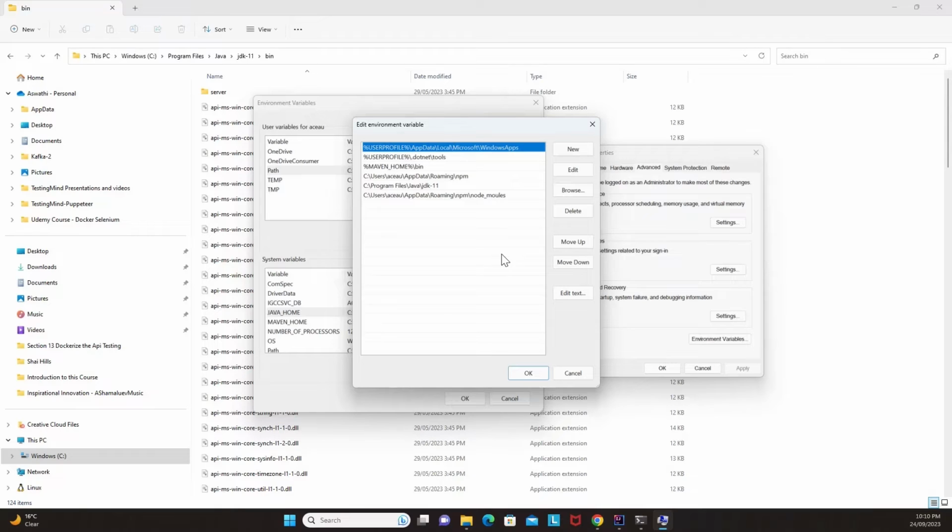So the system variable is done, and the environment variable is also done. Please note that if you are running Java for the first time on your machine, this will not have been set up, and that's the reason I'm giving this instruction to people who are trying this on their machine: you have to set up both the system variable as well as the environment variable, and then come back and run this command of java hyphen hyphen version.